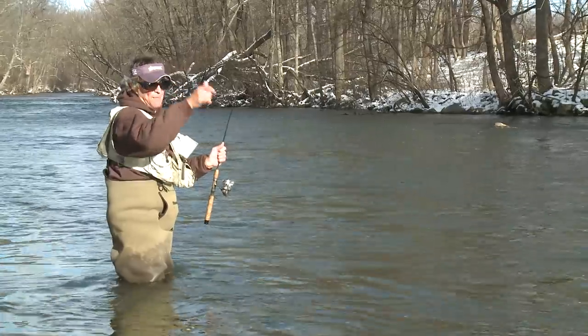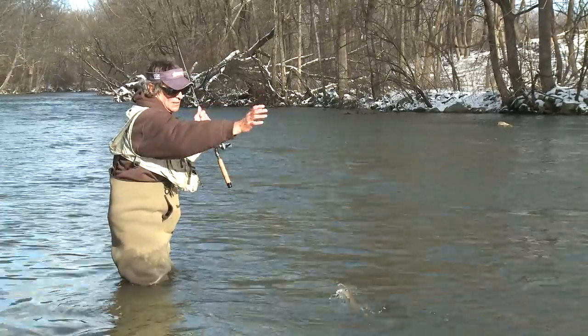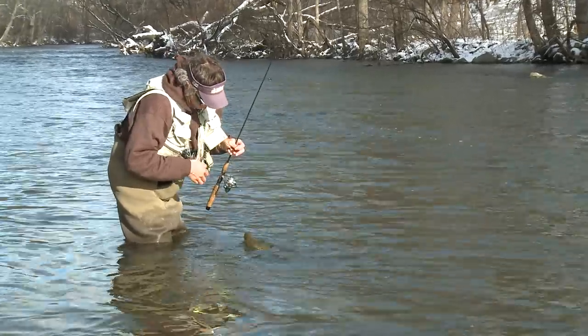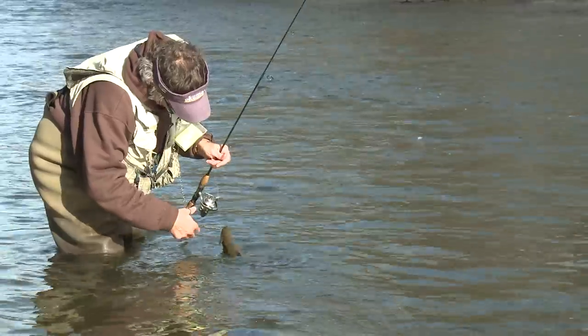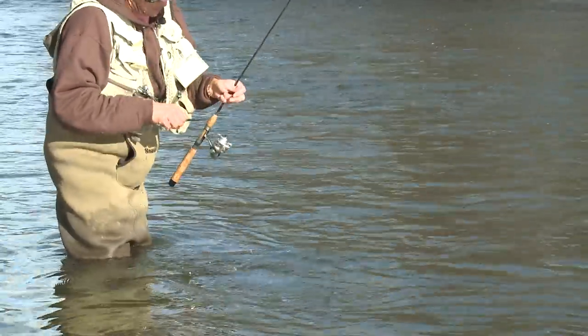Soon as you feel that tap, set it. Not like, you know, give it a couple of seconds. Soon as you feel that tap, nail it. If the trout does swallow it, snip the line as close as you can. That hook's going to pass through or rust out. Wow.